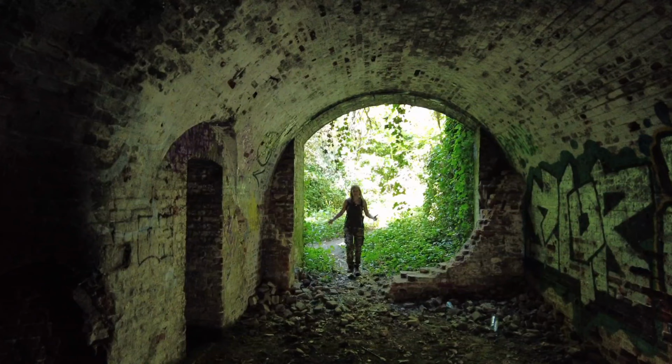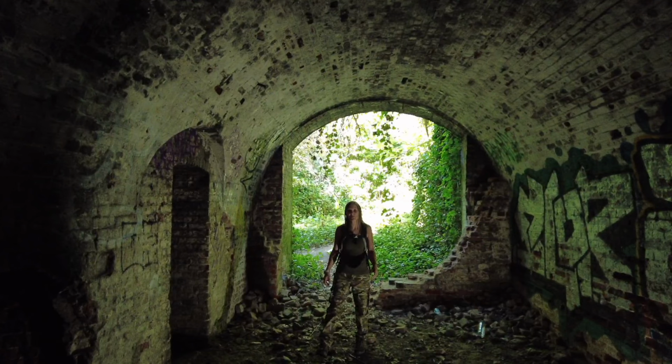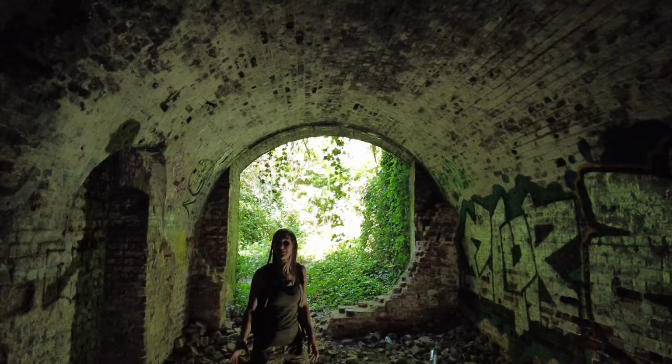So this is supposedly the Sallyport. We're not going to pretend that we know an awful lot about Sallyports, but there's certainly a few features that we can recognise. So I guess we'll just take you for a little look around and show you whatever we find that looks a bit interesting.